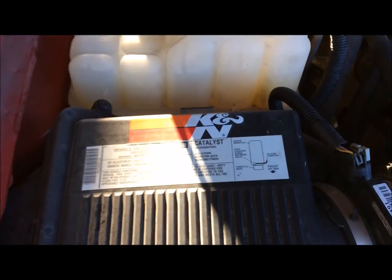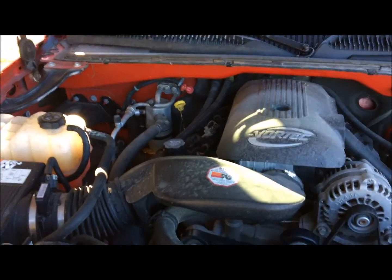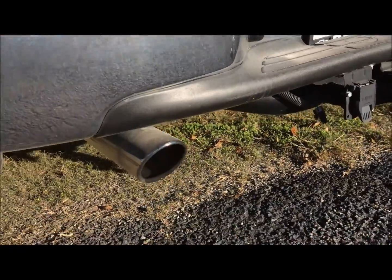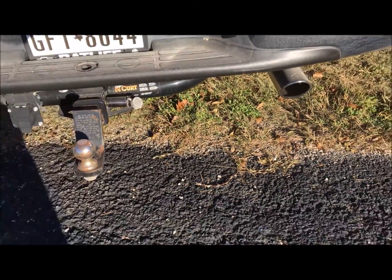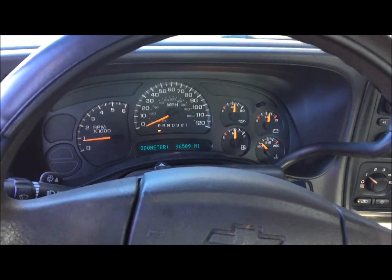Back of the airbox right up here. K&N filter inside. Very smooth running truck. Go ahead and close up the hood. Down sound of the exhaust. It does have a very nice sound. Nice. So that ought to do it for this one.